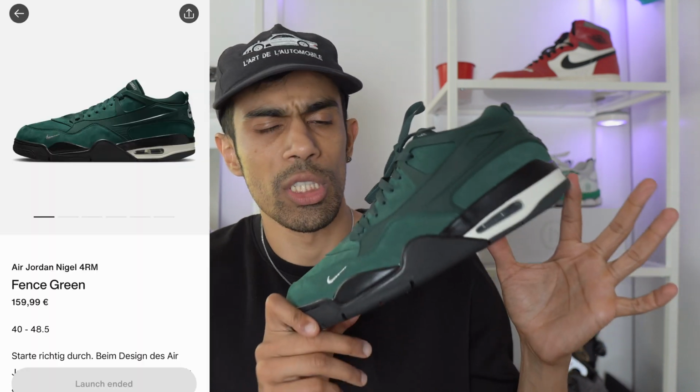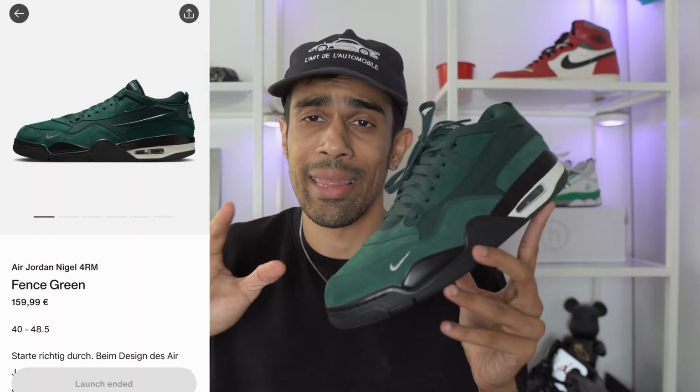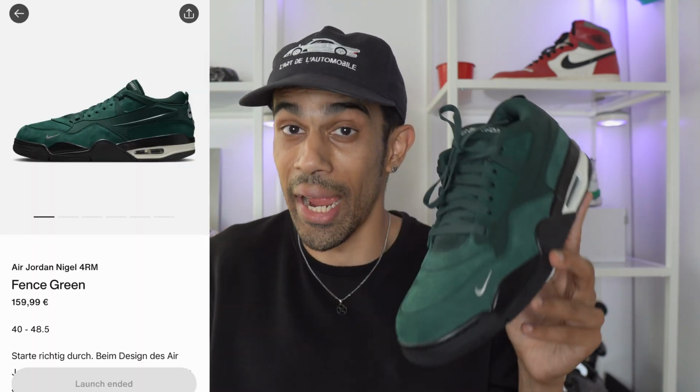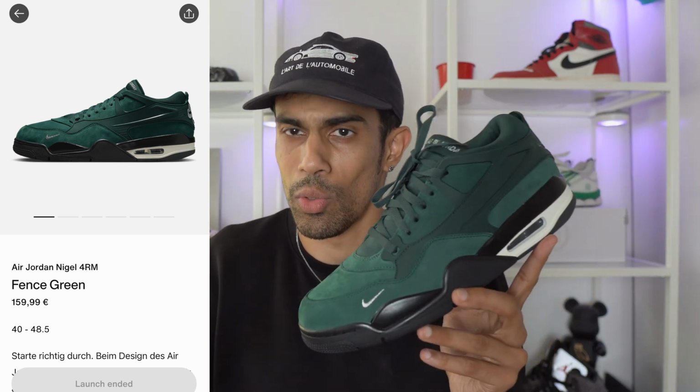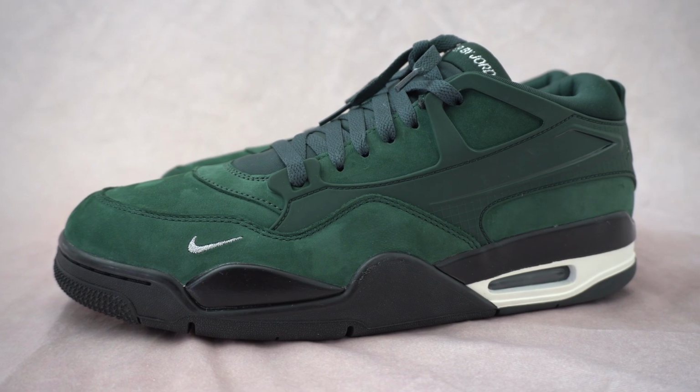So these dropped in extremely limited quantities. In fact, I cannot remember the last Jordan shoe that was this limited. Sneakers Europe had just over 1,000 pairs available for the entire continent. And I know a lot of sneaker stores here in Germany, some of those stores got like 3 to 5 pairs. So it was kind of absurd just how limited this was. But I guess that is part of Jordan Brand's strategy.